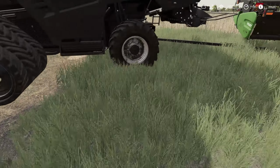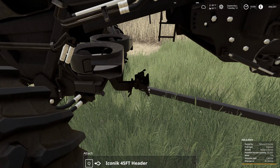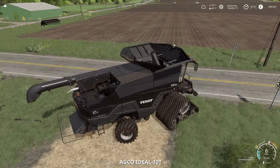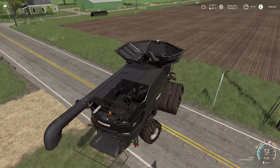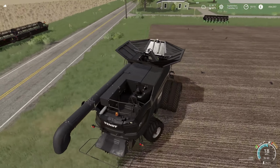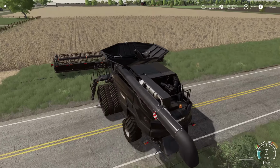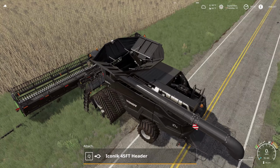It's not going to take us too long to harvest these fields. The combine probably does need to be repaired. Oh yeah, look at the repair status on the combine. It's been a long year with the combine, but it's getting along rather fine. It should be more than fine for us. Let's go ahead and hook up the header.